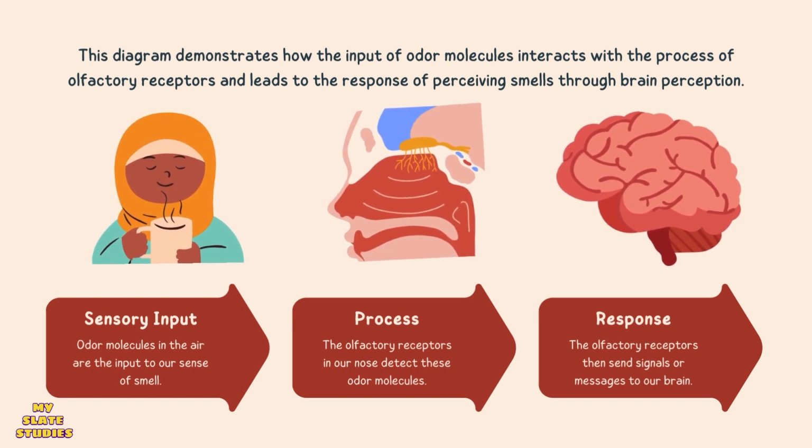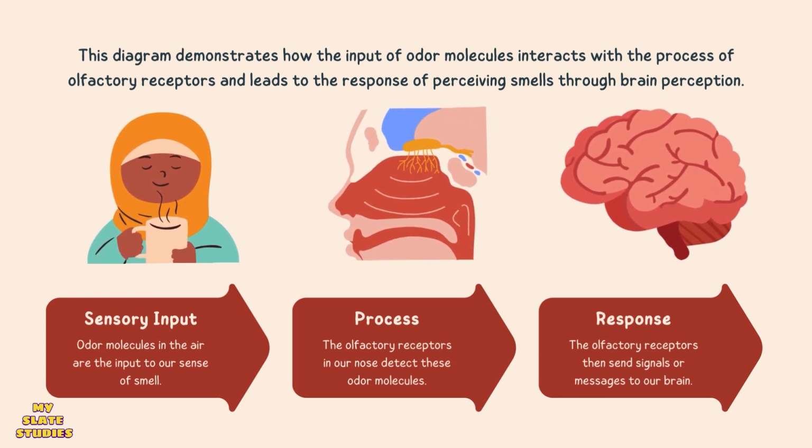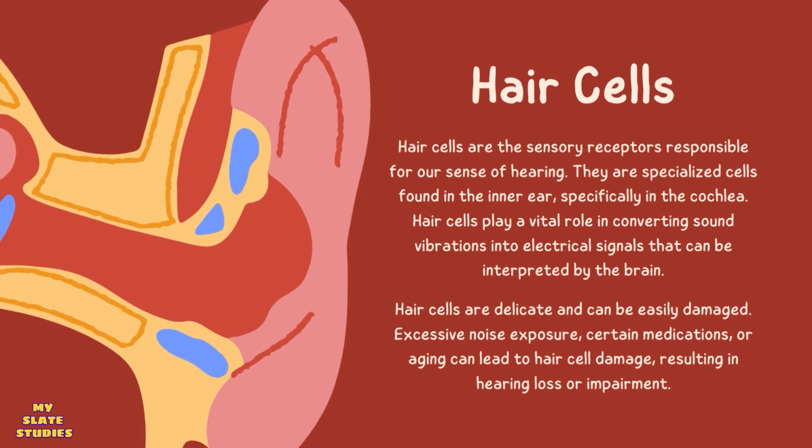Sensory input. Odor molecules in the air are the input to our sense of smell. Process. The olfactory receptors in our nose detect these odor molecules. Response. The olfactory receptors then send signals or messages to our brain.